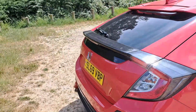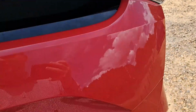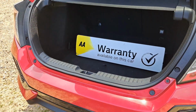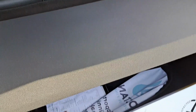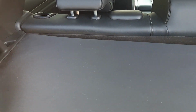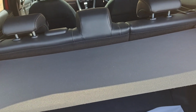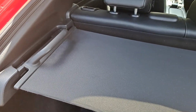There's actually two boot sizes for this car. This 1 litre has 478 litres of space, which is really big. And it has this really strange parcel shelf arrangement, or load blind or whatever. I can't remember how to take this off. I have to fiddle with it with two hands or something. It should just come out. I don't know why it's not doing that. But the idea is you can put it to one side, or fit it the other way around, whatever you want. But maybe that's a two-handed job and I've only got one hand, so we're gonna have to do that later.